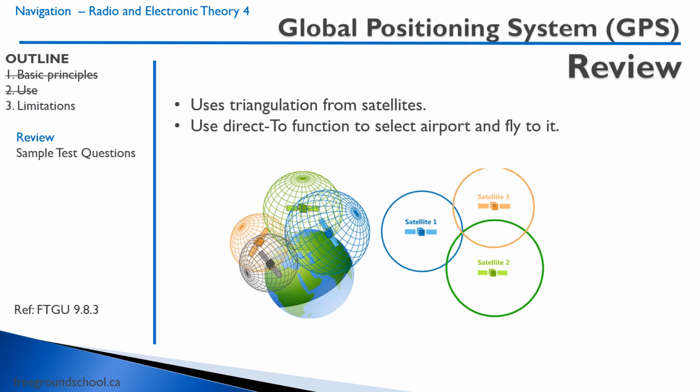GPS uses triangulation from satellites. Typically, the function that's common to all GPSs, they have a direct to function. You hit the D with the arrow through it, and then select the airport that you want to go to, hit enter, and it will tell you what course to fly to that airport.